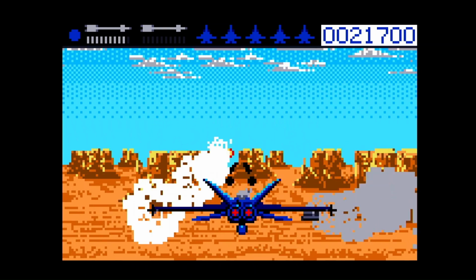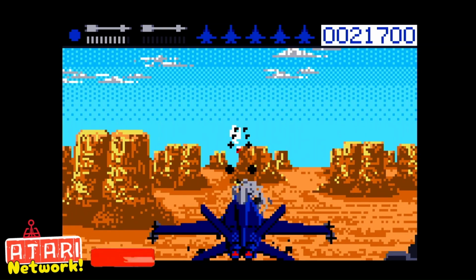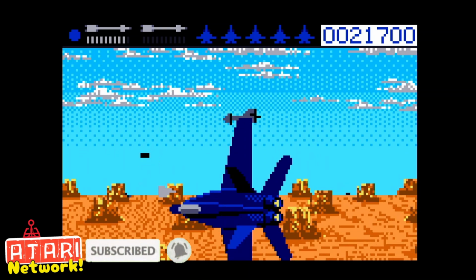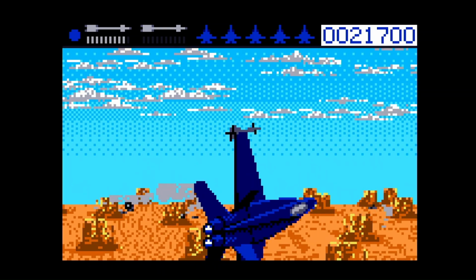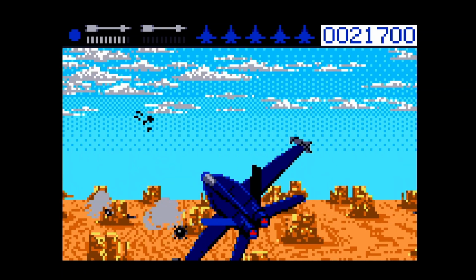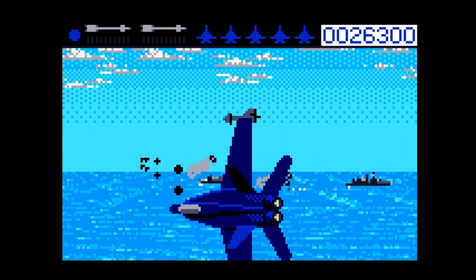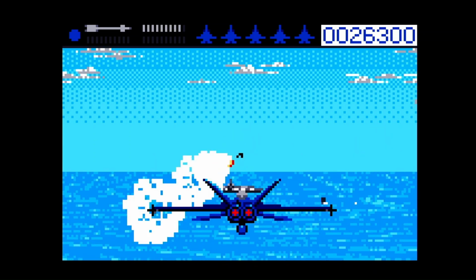You could have this awesome color handheld with incredible graphics, cool scaling effects, and explosions, or you could drop blocks on a green and black screen. With some better marketing and awareness, the Lynx could have really been a contender. But back to Blue Lightning.